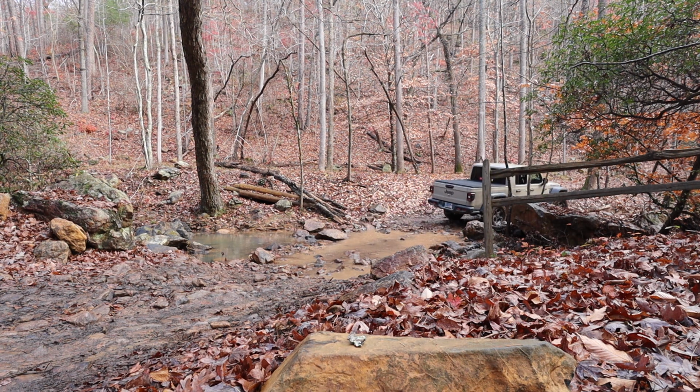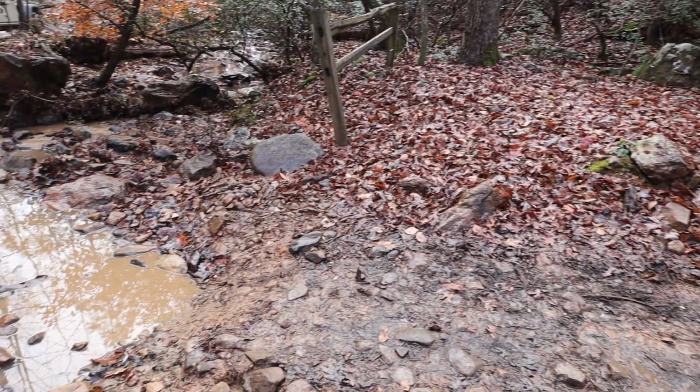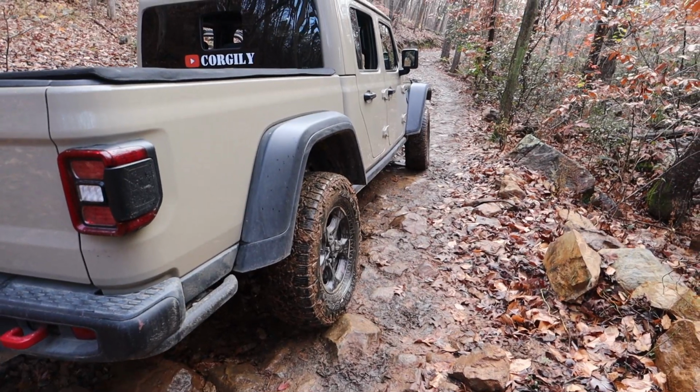They are mild trails. If you're used to the East Coast kind of coloring system, they would be green trails, meaning that the obstacles on this trail are mostly softball sized. There's occasionally a basketball size obstacle, but most of the basketball size obstacles you can just drive around.